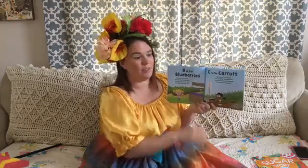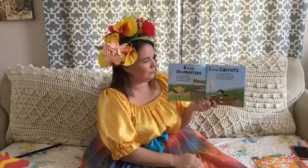Hank is here. He's sleeping on the other couch. He decided not to sit with me today.